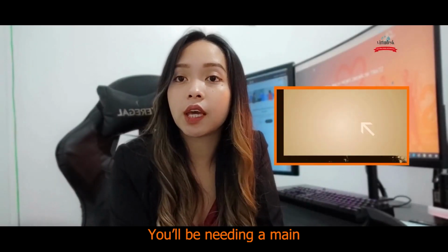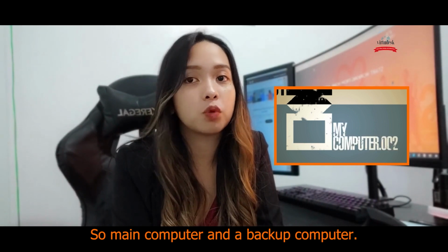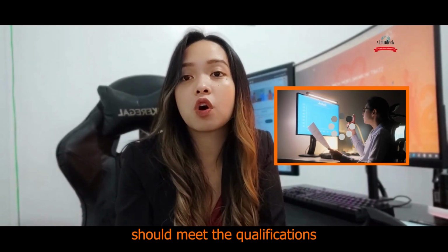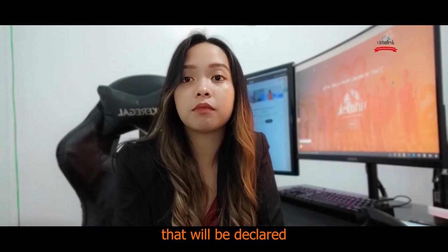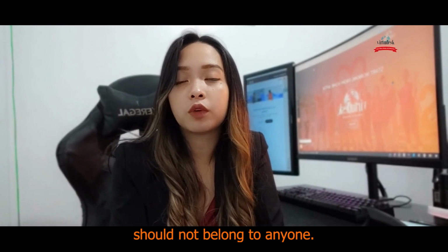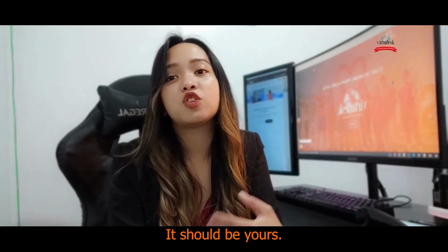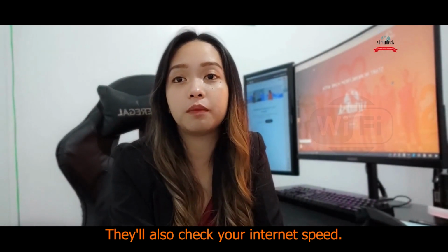So you'll be needing a main system and a backup system. So a main computer and a backup computer. Both your main computer and your backup computer should meet the qualifications for the system requirements. Your main computer that will be declared on your initial interview should not belong to anyone else. It should be yours. It shouldn't belong to your sister or to your friend or to your cousin. They'll also check your internet speed.